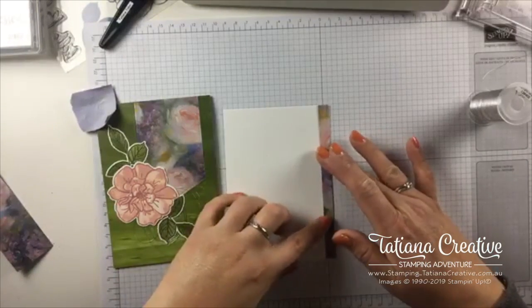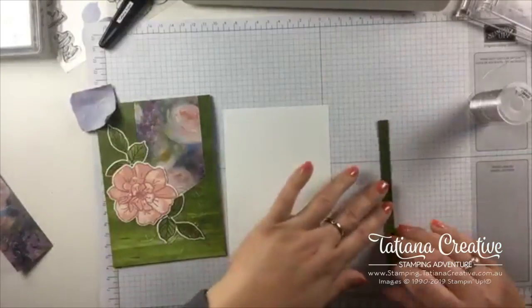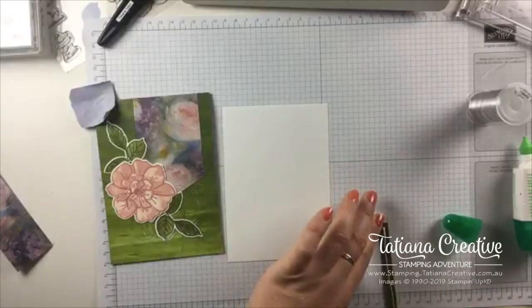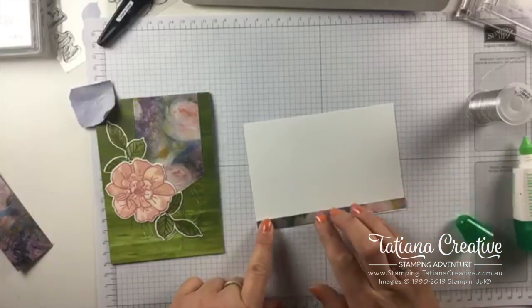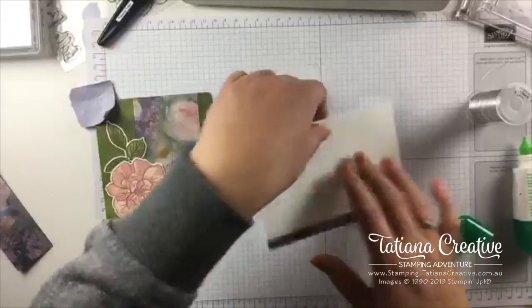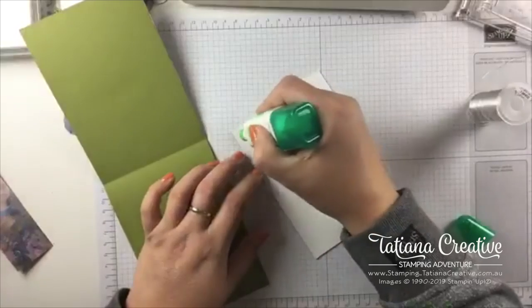And I'm going to glue that just down there, so it brings in a bit of the front of the card to the inside of the card. That's probably way too much glue. There, and then we glue that to the inside.